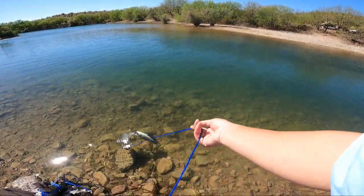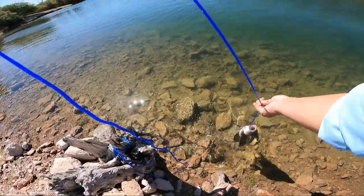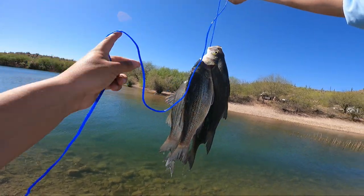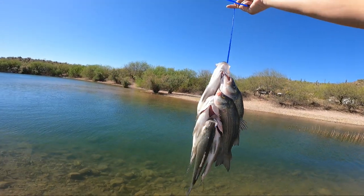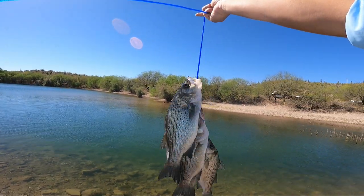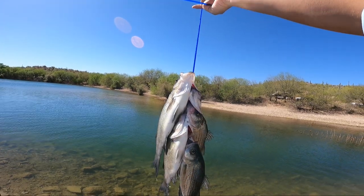All right, guys. So I knocked these guys in the head with a rock, walked up to get my fillet knife, so they're all good and dead. Next time you see these fish, they are going to be pearly white fillets.